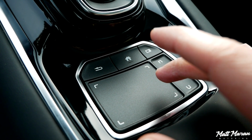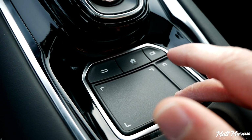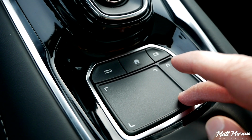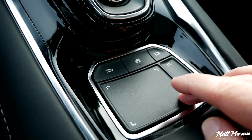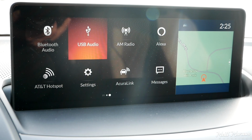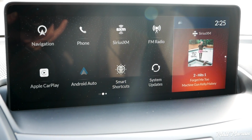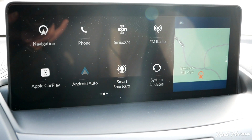This screen, in addition to not having that touch thing, you instead have this touchpad to control it. And this is something that only Acura does, where it's not like a laptop touchpad. Instead, you rest your finger on the exact spot you want to touch on the screen, and it's kind of mapped out. And so if you get used to it, you can be very accurate with it. And I personally don't mind it whenever I am in Acura's own screens.